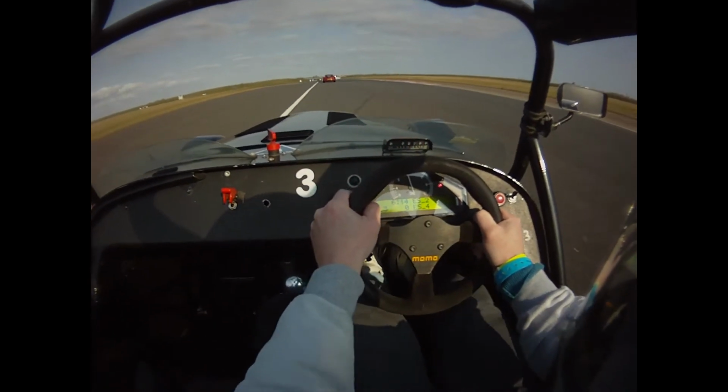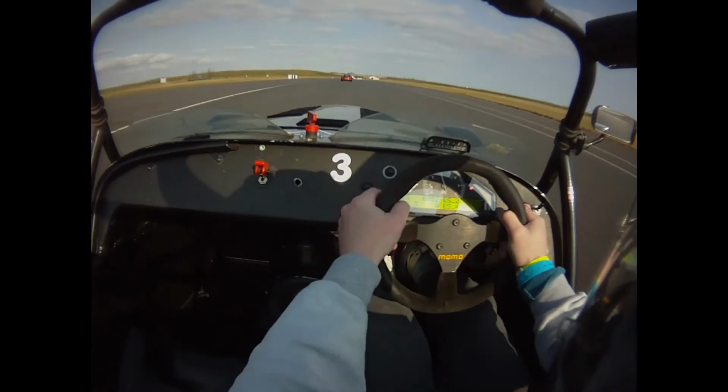That was quite a good run. We've caught him through there, and I think it dies just now as we come up to the bit that suits this car.